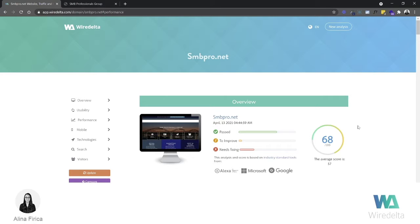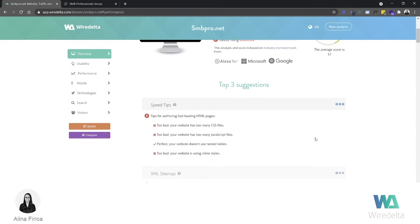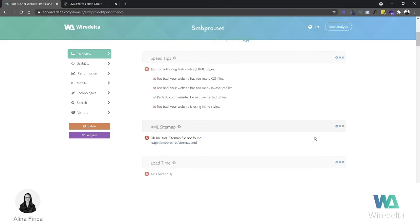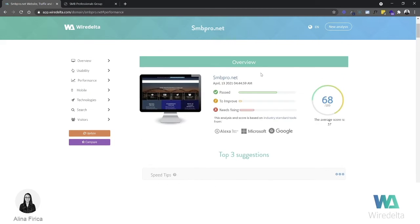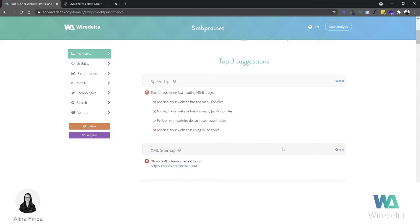Hope it gave you a bit of insight into how your website is performing currently, and if you should consider improving it, where are those areas where you need to improve. Now, the reason why I'm here this week is because I want to take you through this report and basically touch upon the most important things that we see need improvement on your website.